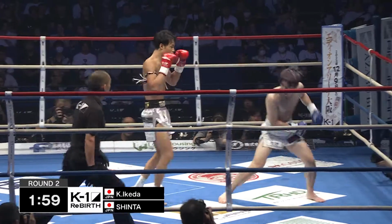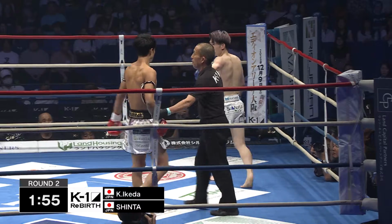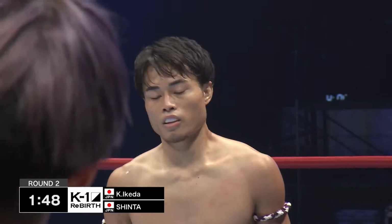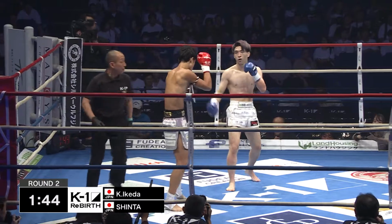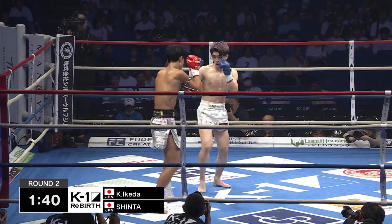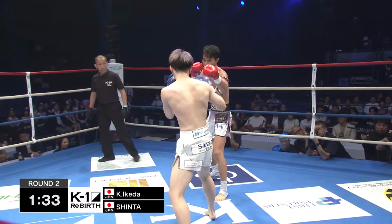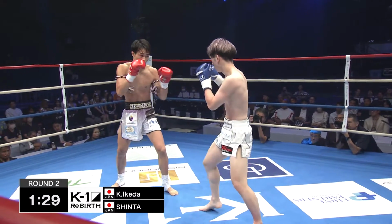Does Shinta have the ability to flick the switch here, to change pace, to change tack? Because at the moment, Mike, it's Ikeda who's set the rhythm, set the metronome, and he is lulling Shinta into that rhythm. Exactly. Ikeda's strategy right now is just shooting through that guard, crossing his way through, and when Shinta's backing off, he just keeps nailing him in the stomach with some pretty brutal kicks. It's very effective, and his range is just phenomenal.